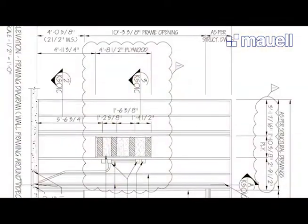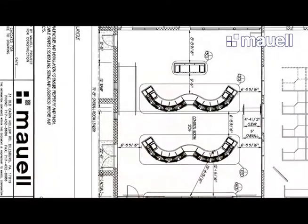Another thing that we liked about Mauell was they understood the technological aspect of the display. The technology wasn't a foreign concept to those guys at Mauell, and they were able to explain things to us in layman's terms, even though many of us are technology freaks ourselves. They explained to us what stuff would work well, what stuff you should think about, maybe the room's not big enough.